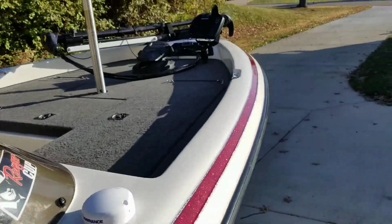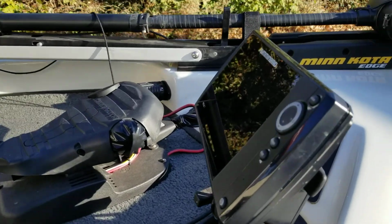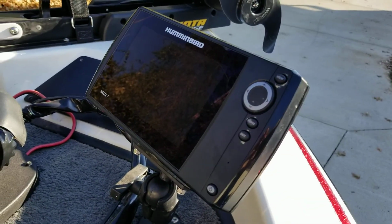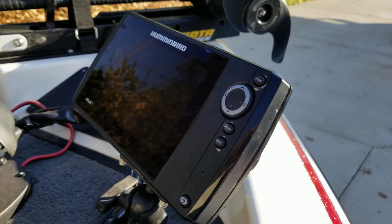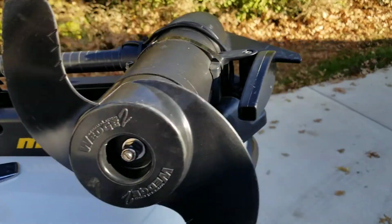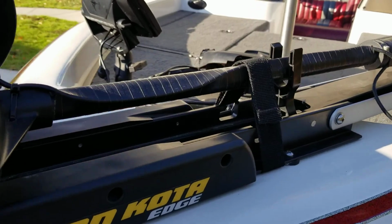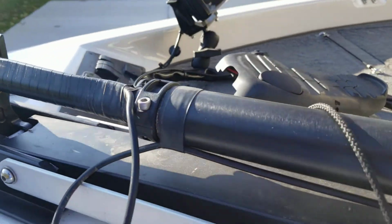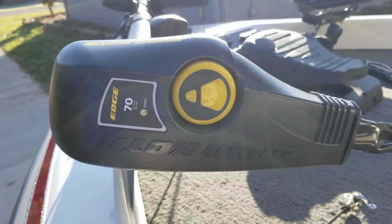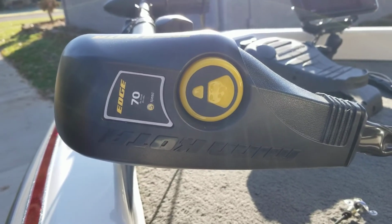Moving up to the front casting deck, it's got a bicycle seat. It has a Humminbird Helix 7 with Chirp. This fish finder is less than 2 years old, and it has a Minn Kota Edge 24 volt 70 pound thrust trolling motor, which is less than 2 years old also. Here's the top of it. That's a really nice motor. It moves this boat even in windy conditions pretty effortlessly.